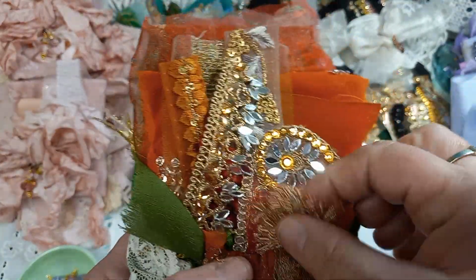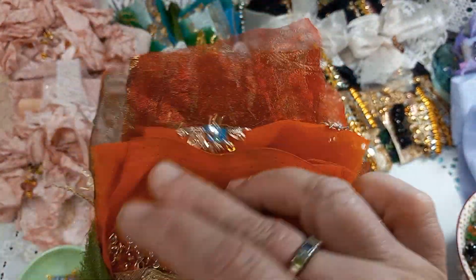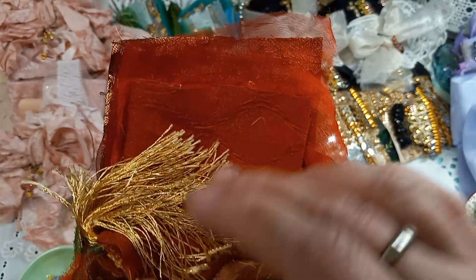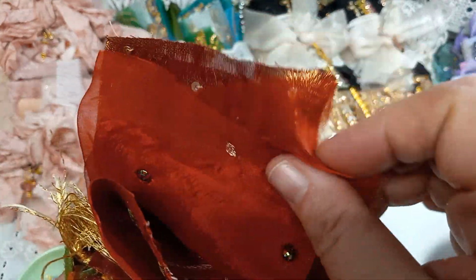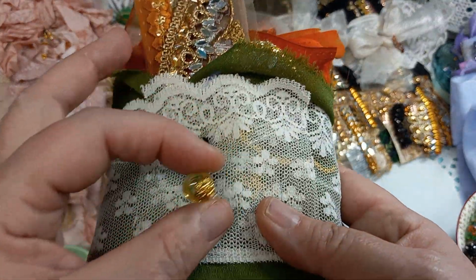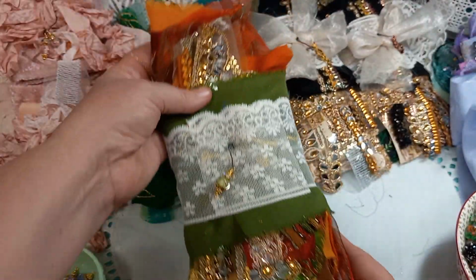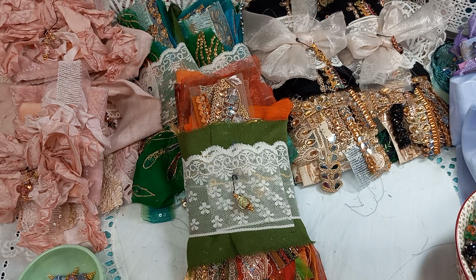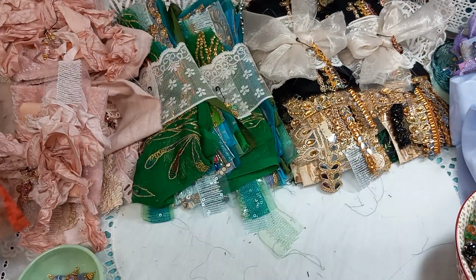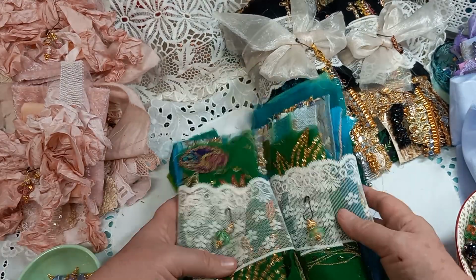So pretty. Lots of mirrors, blingy type of pieces, and then there is a lot of just textile pieces. Some have jewels on them, some are just the soft silky fabrics, the silks, just a little bit of everything. And then it's wrapped in a piece of lace with a dangle. These are half packages, so they're less than what my full packages are. So I have one of these, just one. Then I think I have 3 of these, but 2 for sure, but maybe 3.